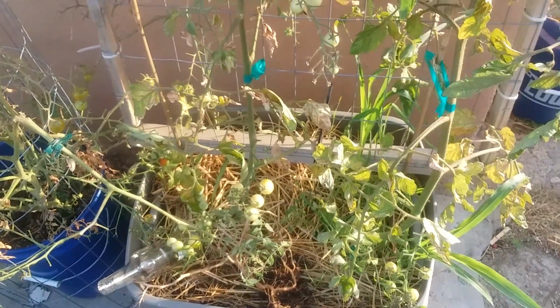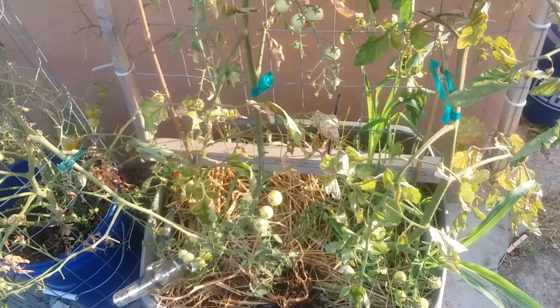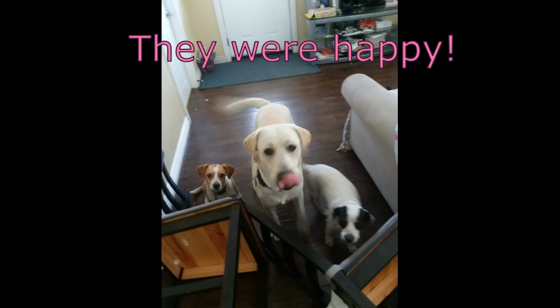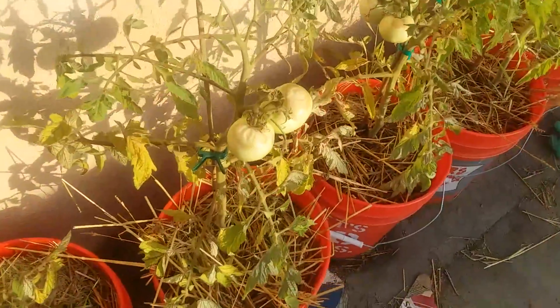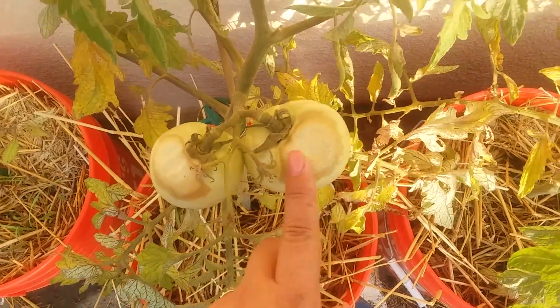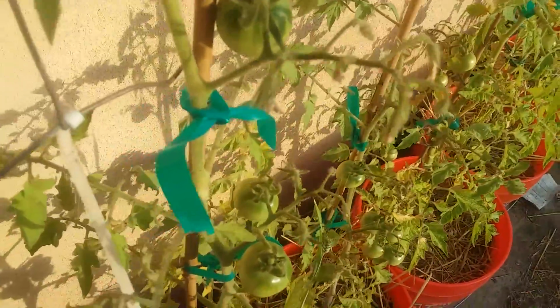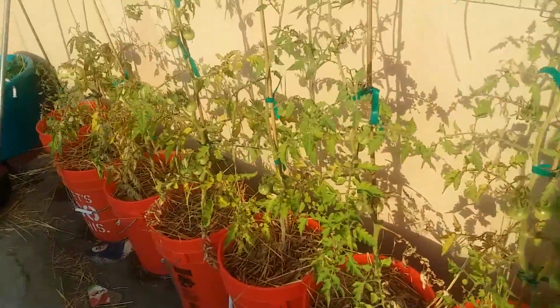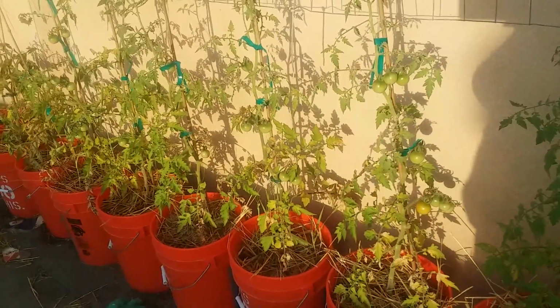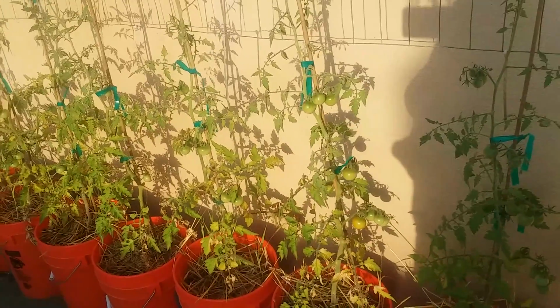I had to put my fur babies inside because I was scared they were going to pass out. It looked like they literally were going to pass out. Yeah, all the tomatoes are burned. But like I said, you work with what you have. These did pretty good. These are the ones that I recently showed you in a video, being the ones in mostly shade.